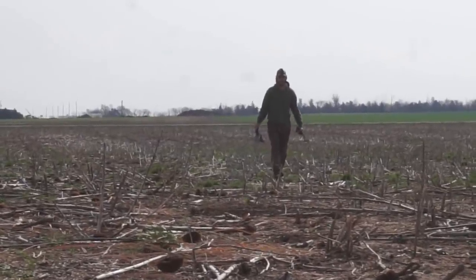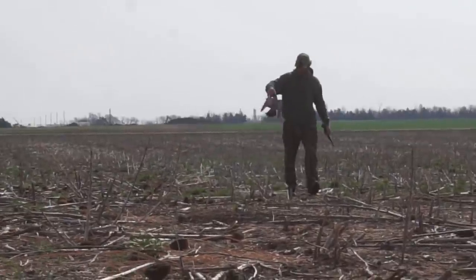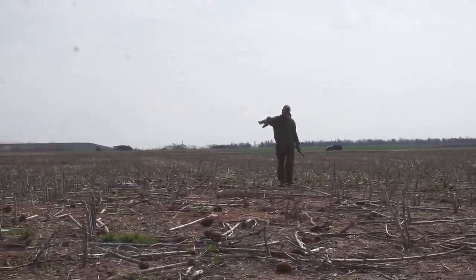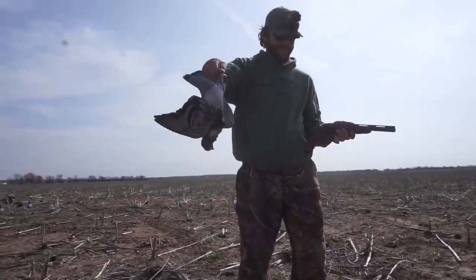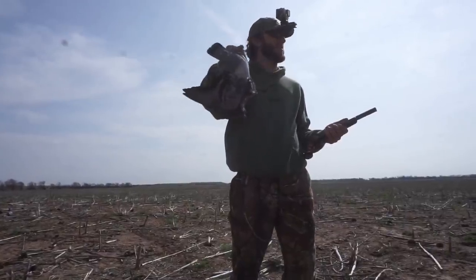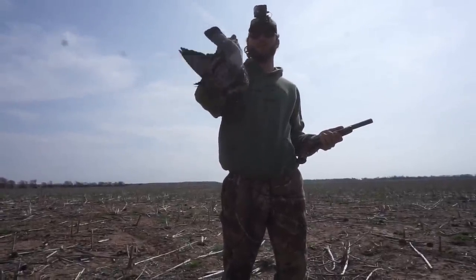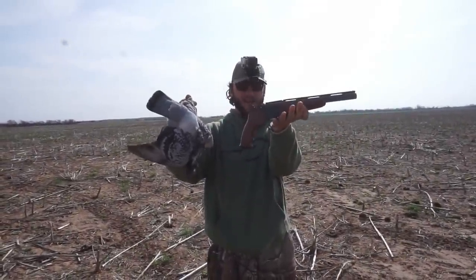Bobby got himself a 410 pistol kill. Look at that. I'm telling you what, that is rewarding. That is by far the hardest bird I've ever killed in my life due to this guy.